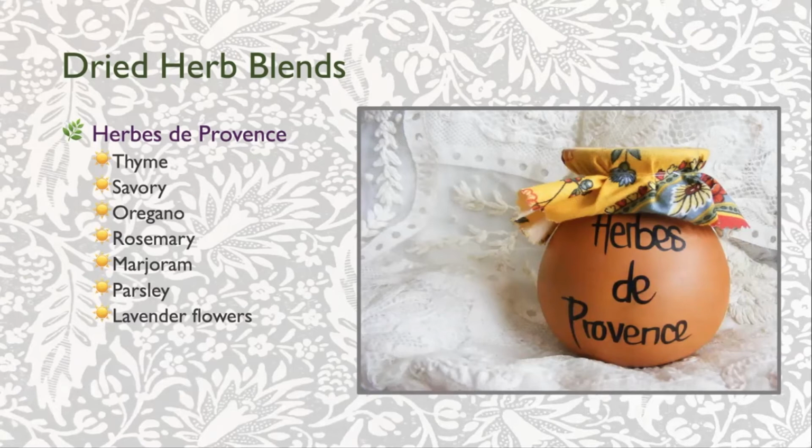That's just an example, but if it's your blend, you can make it however you want. But that's a nice little thing you can give somebody as a gift if you have a friend who likes to cook. This particular herb is good on turkey, so there you go. It's also used on beef, chicken, lamb, fish, eggplant, zucchini, roasted potatoes, and in tomato sauces.